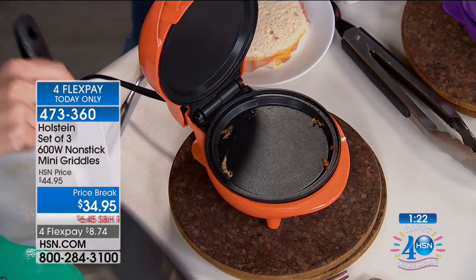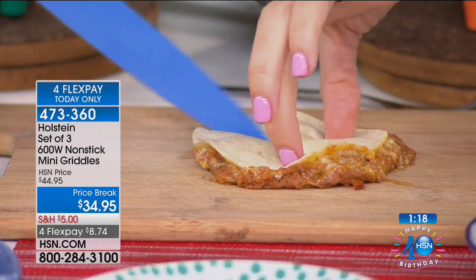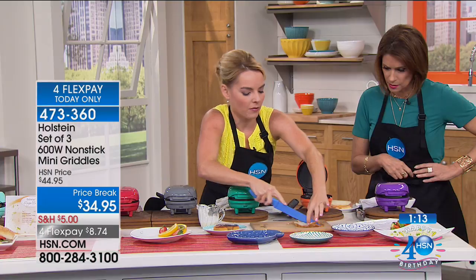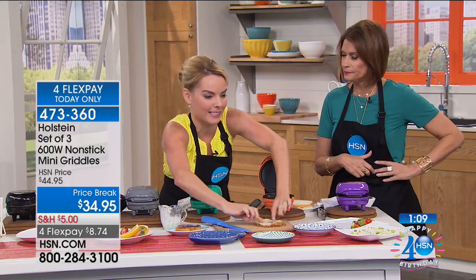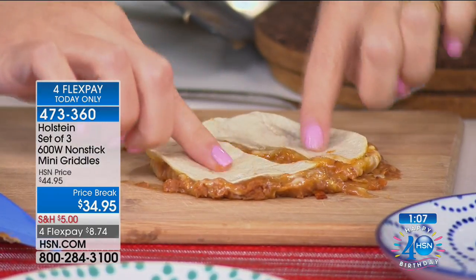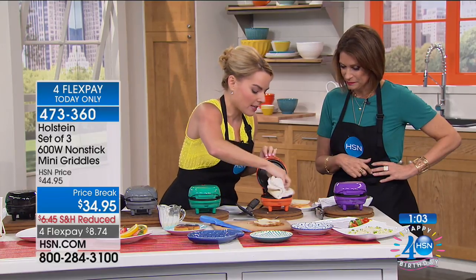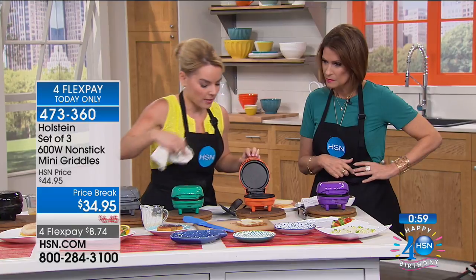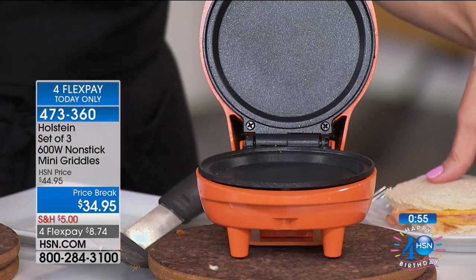Because this is nice and cheesy, ooey gooey, I made a quesadilla, a baby quesadilla. I would probably let this cool for a minute, but because I can use my Cuisinart knife here, I'm gonna go ahead and cut it. But you can see how ooey gooey delicious this is, guys. Look at that. Yum, yum, yum. Whatever it is that you want to put in there, you can make your own favorite quesadillas. Maybe you want to make a meat quesadilla, cheese quesadilla, but do make sure there's cheese in there. Again, I can wipe this down in just seconds and be ready to cook my next item.